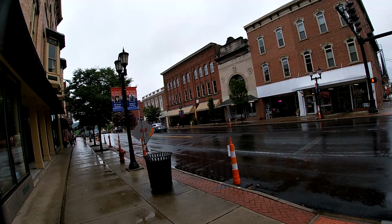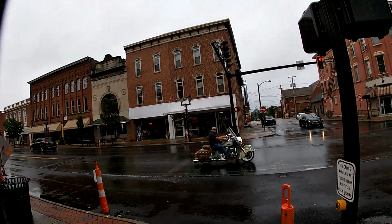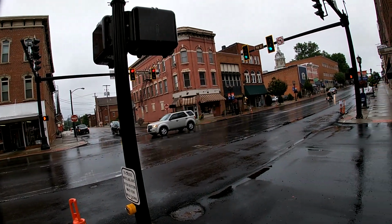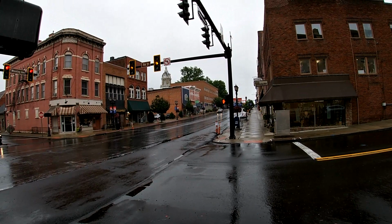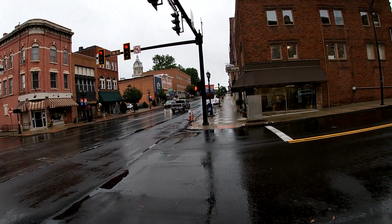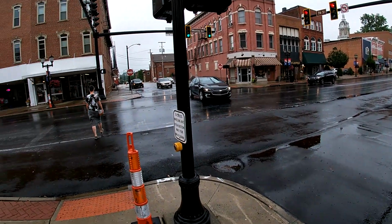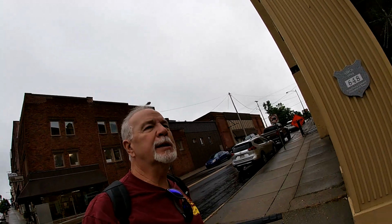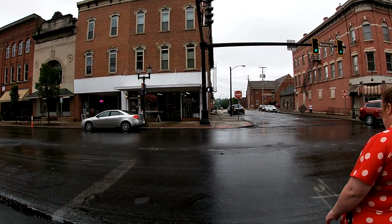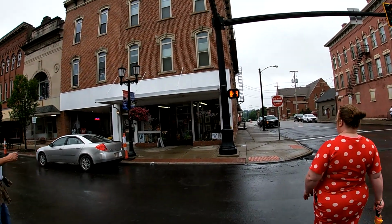Some of these fantastic buildings. Guernsey National Bank. And you can see the courthouse just peeking up above the other buildings over there. It is a little rainy, but that doesn't matter to us. We're going to be underground most of the morning. So we're going to get set, head on over. And here's where we're going to start. Mary Beth is leading us across the street and will give us the guided tour.